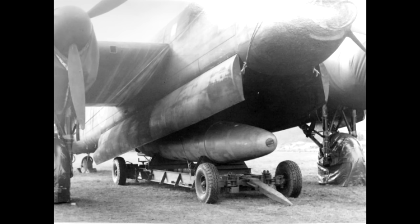The only problem would have been that by the time it was actually in operational service, the number of potential targets would have been fairly small.